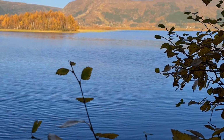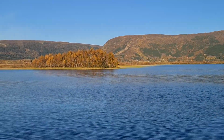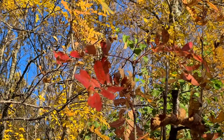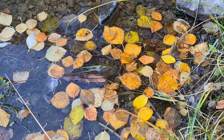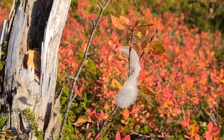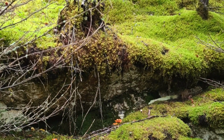Autumn is definitely one of my favorite seasons of the year. Leaves turn yellow, orange and red and fall on the trail, leaving a lovely crunch behind every step. But if there's something I love about autumn, it's that it's the season of mushrooms.